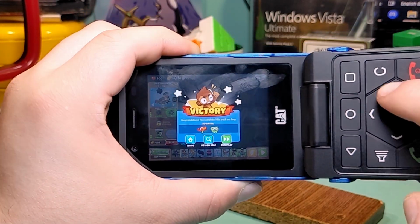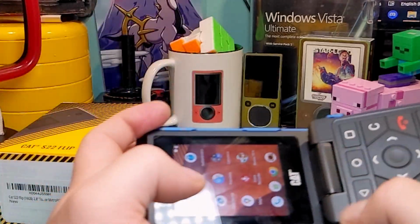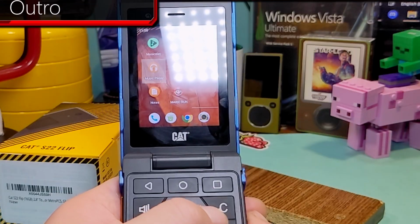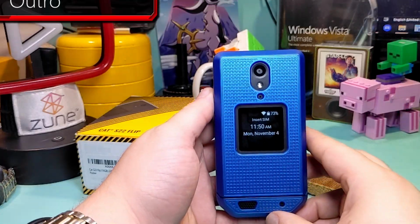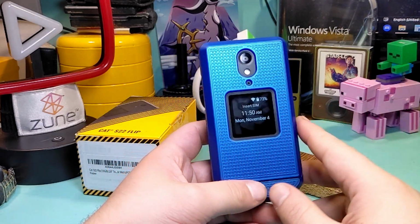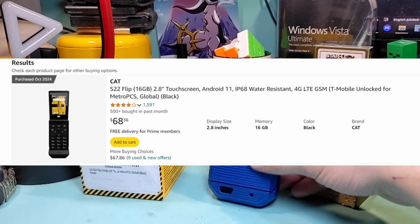Alright, so yeah, games are fine. It's kind of mediocre when you need the on-screen controls, but something like Bloons Tower Defense you can easily play. That's pretty cool. So yeah, it's just a smartphone with a weird keyboard. I think it's mighty cool. So this is only like $80. Again, the price will be on the screen. If you just need a backup phone, this is the thing to get.